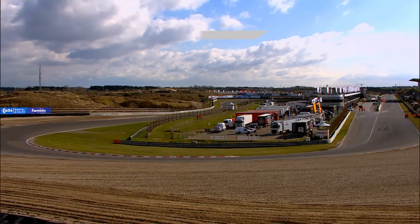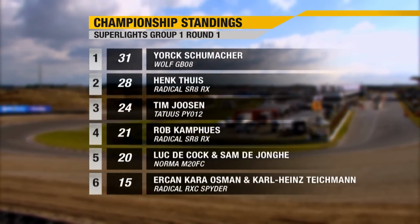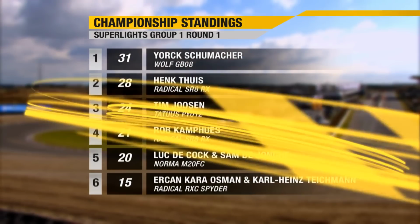Well, with a second and a race win, York Schumacher takes the championship lead. Joe van Splunteren only a guest driver for this weekend, so he takes no points. Henk Tace won the first race. He lies second in the championship ahead of Tim Josen and Rob Campus.